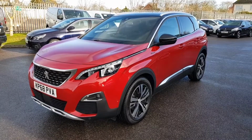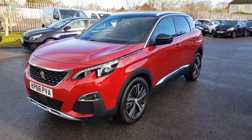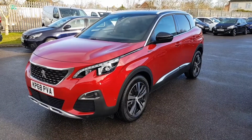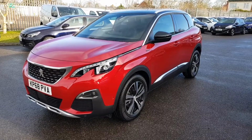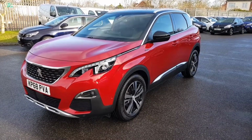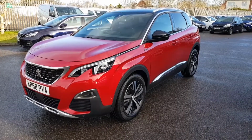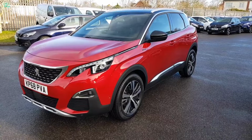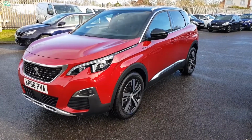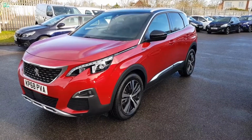Just about to show you a short video on this Peugeot 3008. This particular one is a GT Line with a 1.5 130 brake horsepower BlueHDi diesel with the EAT8 automatic gearbox. Now this car is in Ultimate Red pearlescent and was registered in 2018 on a 68 plate, actually October 2018 on a 68 plate. It's done just over 6,200 miles and is a one owner car.